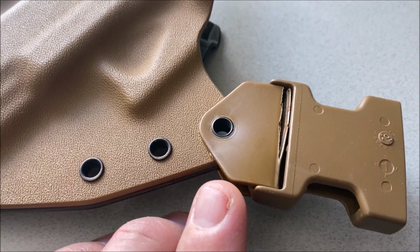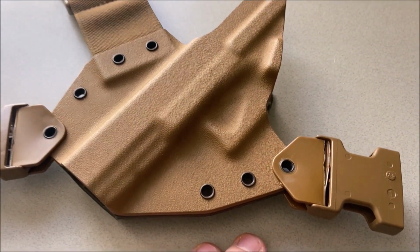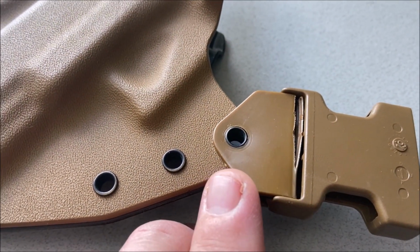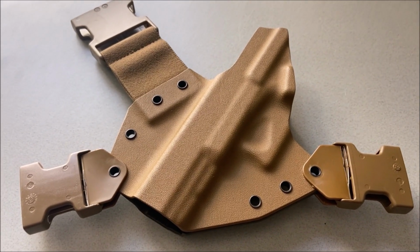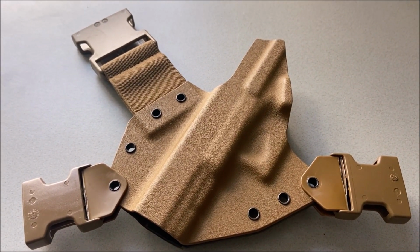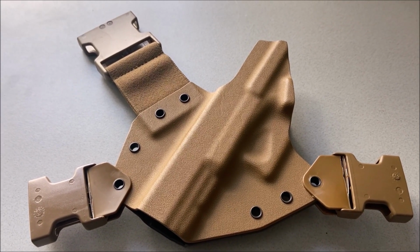So he said there was apparently one issue when these things were molded, and if I send the holster back to them, they'll pop out the rivets, they'll replace this little plastic clip, and they'll send it back to me. So I just made the label using the eBay shipping app. It cost me $5 to send this 8-ounce package back to Idaho.